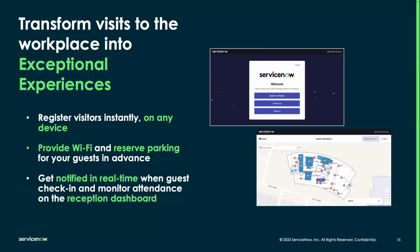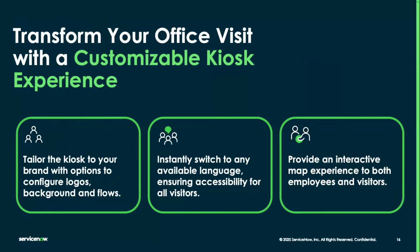Really a big investment we've made in terms of delivering new capabilities is what we'd call the kiosk experience. I want to focus on the visitor portion, but we'll also discuss some other use cases of how an employee can take advantage of having these kiosks set up in the workplace. The kiosk can be totally tailored to your organization in terms of brand image. You define the background, you define the logo, you define the flows that are available for the kiosk.